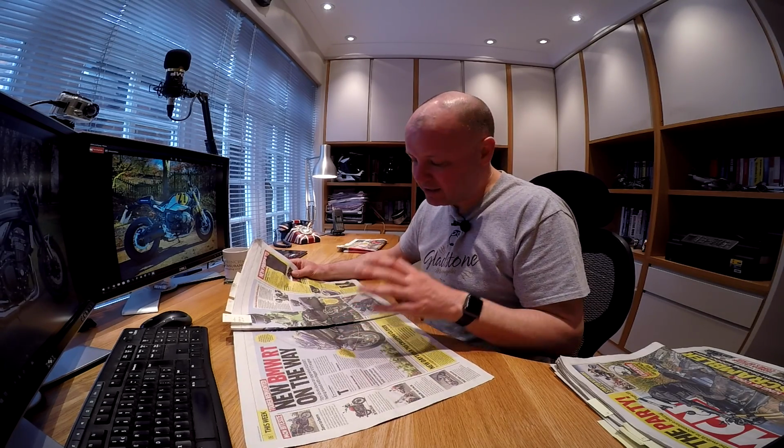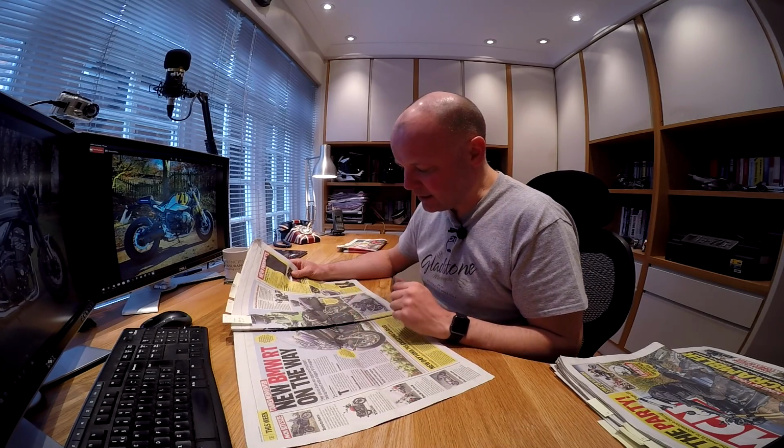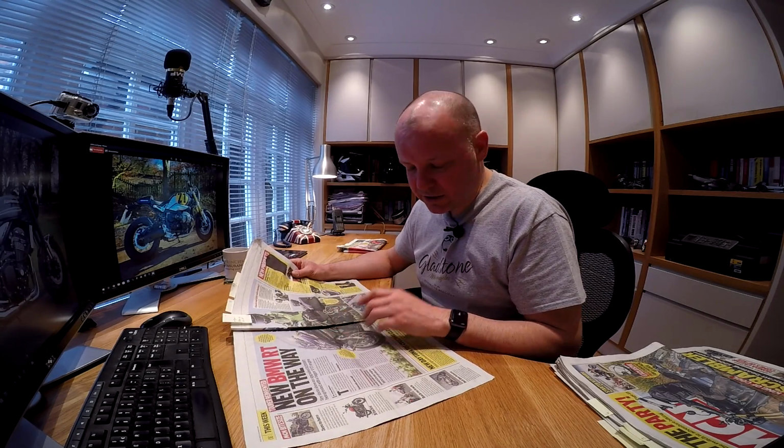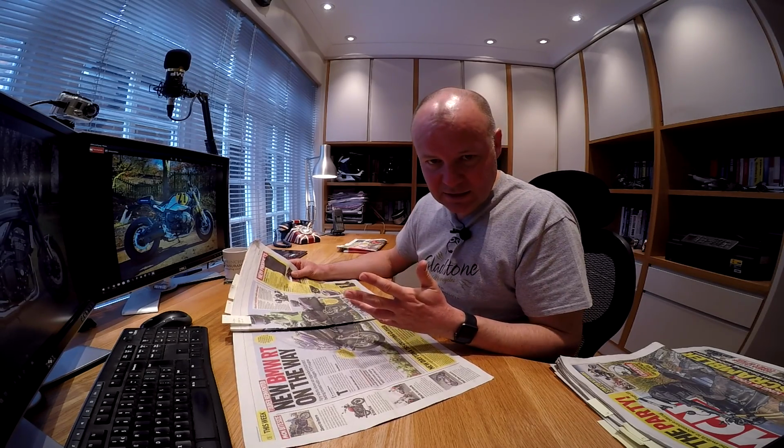Marginal, but nicer. It's got better wind protection, slightly more comfortable, maybe a bit lower, get your feet on the deck a bit easier. And it's just built for comfort. So if you're not going off-road at all, and you just want to do touring, I think it's very hard to beat the RT. And it's a bike that continually wins the best touring bike category in all the magazines year after year.